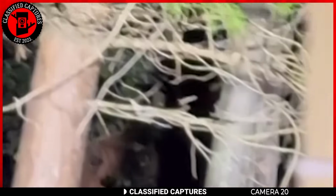The proportions and clarity of the face might point to a different cryptid or even a misinterpretation of shadows or natural elements in the woods. What if it's not Bigfoot, but another elusive creature we haven't fully identified yet?